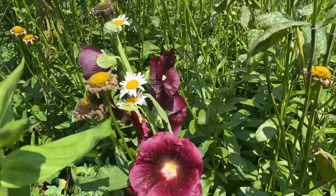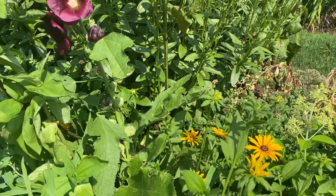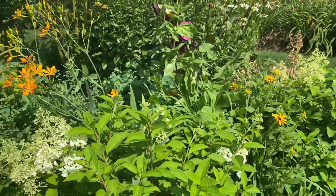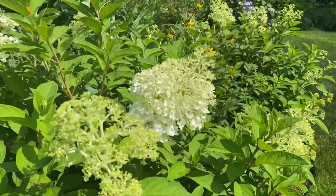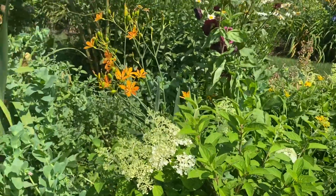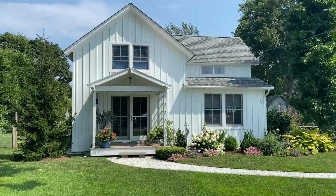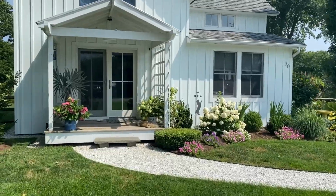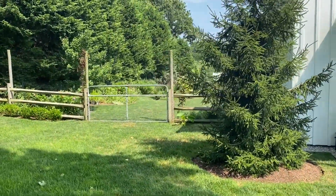I also love how they just added in hollyhocks all throughout their garden. You'll see. Keep your eyes out. So here we are at the front of the house again. We're just going to go to the opposite side of the gardens, and starting in the front and then escaping through the back.